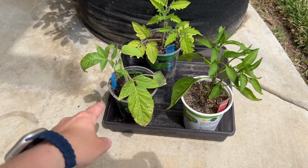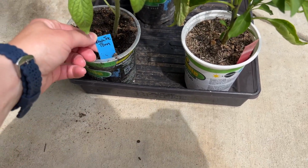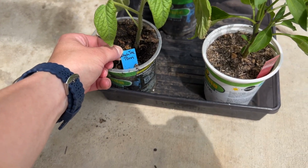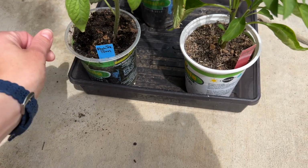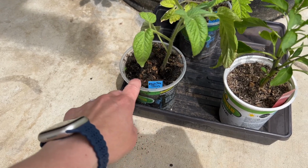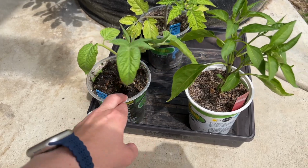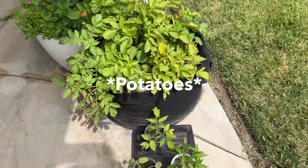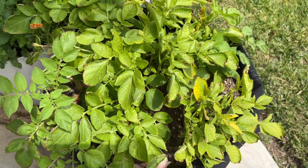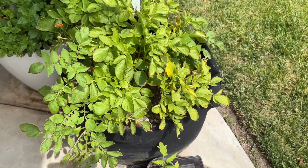And then this is a sad little guy, but it's another indeterminate tomato variety. I can't remember the name exactly, but it's an indeterminate variety and I don't know where to put it. So we'll see. Obviously it's got time for me to figure that out. Here are the tomatoes. Not looking so great, but I'm sure they'll produce fine. I really have to remember not to use the soil for potatoes again next year.